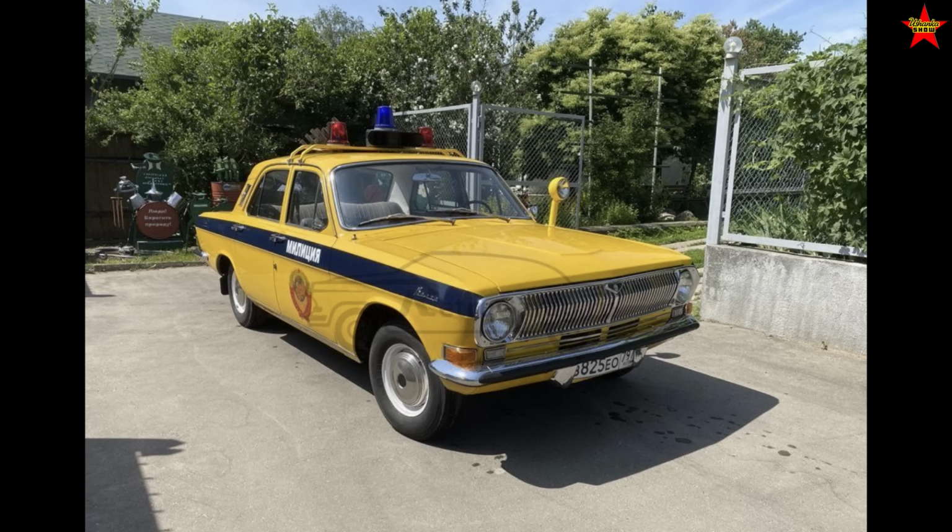And here's that GAZ-24 Volga car, same car, different color. So sometime between 1973 and 1982, they changed the color scheme from gray to yellow.